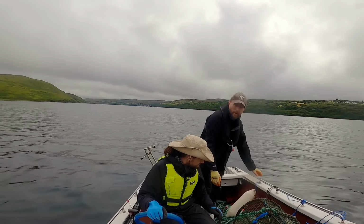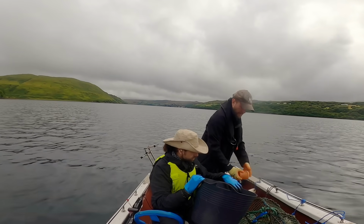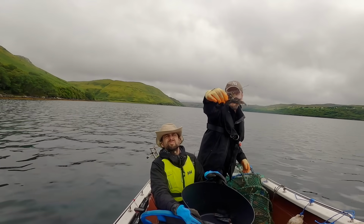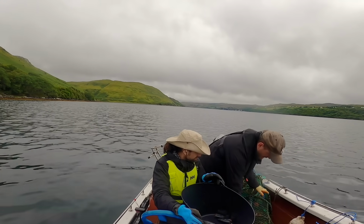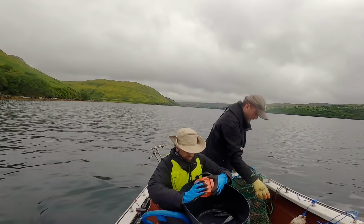Right, we need to rebait the pot. Okay. That's a pity. That's an undersized lobster. We'll put it in the bucket for now though, and I'll take some videos of that and film it. Wee crab, wee shore crab.